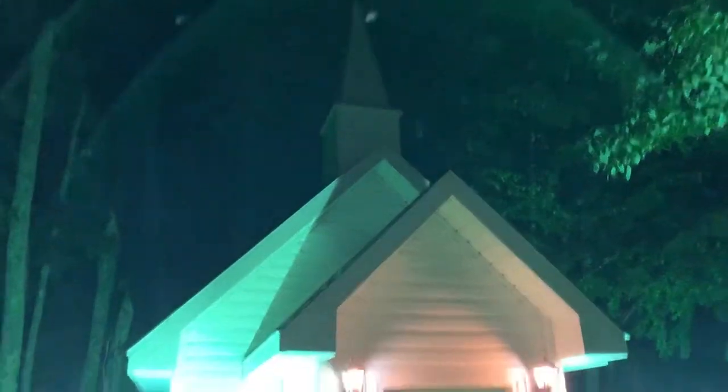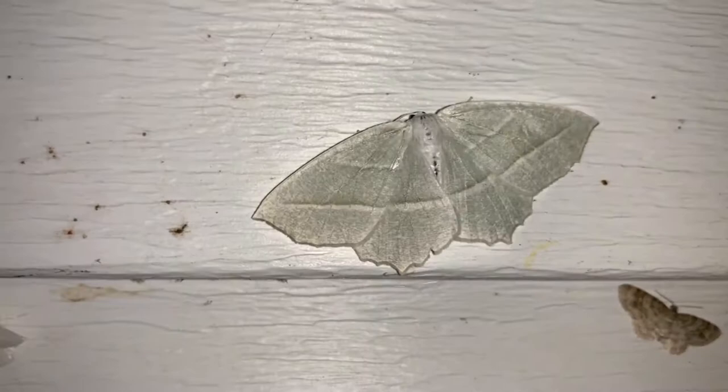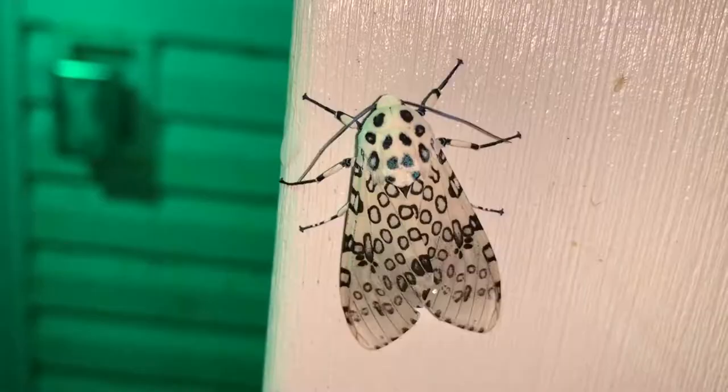All right, guys, we're coming up to the Mothra Temple. That is a beauty. That's a female. There's the ever-present geometrics. We're just bugged.